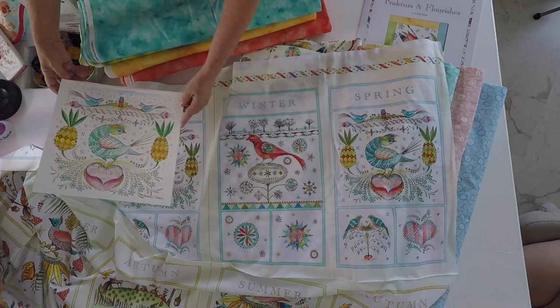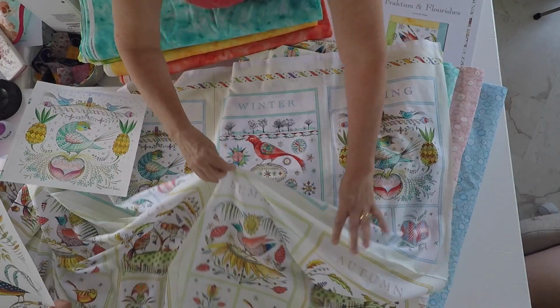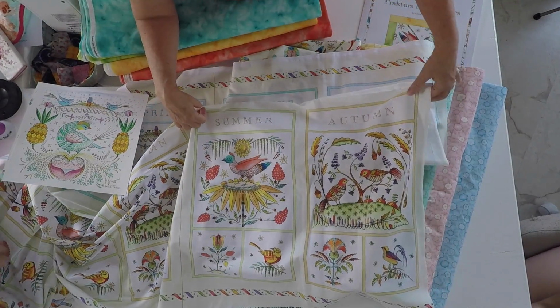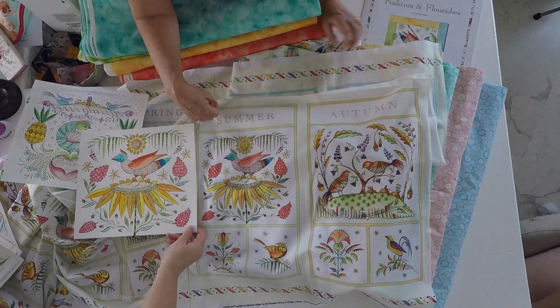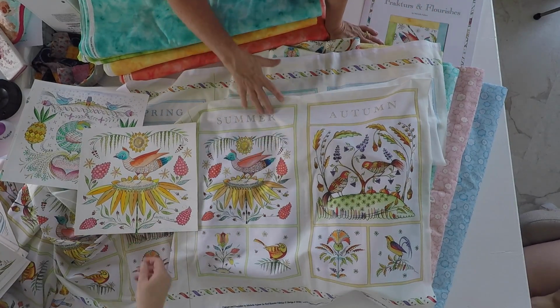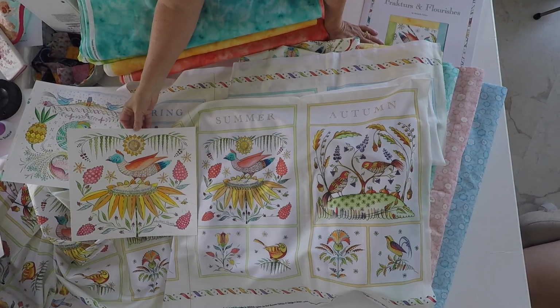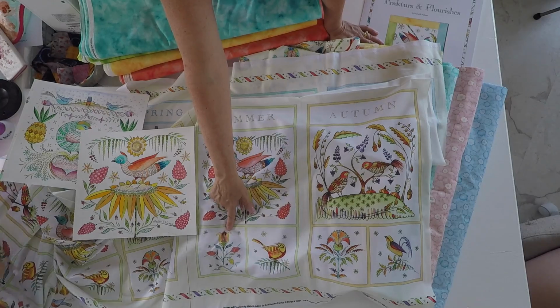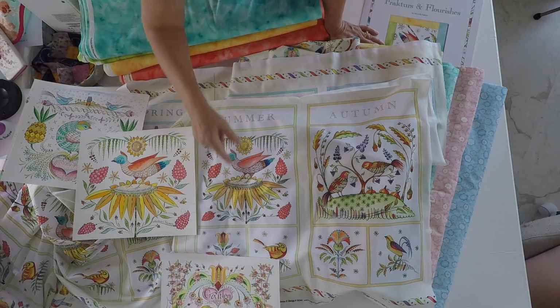So then we go from that to, let's pull up summer. That's Tucker. He's in heaven. Elena's petting him. I'll avoid the ears for the camera.